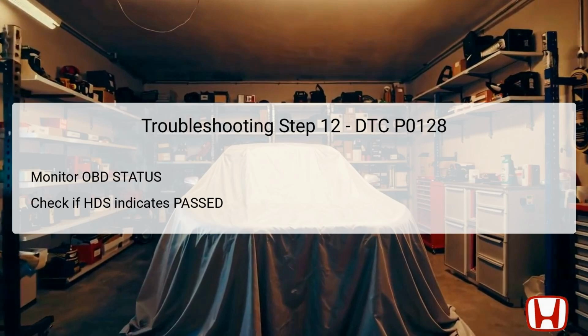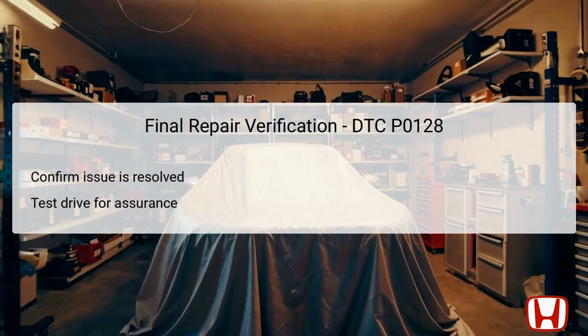If there are any other pending or confirmed DTCs noted from the previous step, these will require separate attention, ensuring that all faults are resolved for optimal vehicle performance. Upon completing all troubleshooting steps for DTC P0128, it is critical to conduct a final repair verification to confirm that the diagnosed issue is fully resolved. This may involve rechecking all components previously assessed, as well as performing another test drive to ensure that the cooling system operates correctly under various conditions.